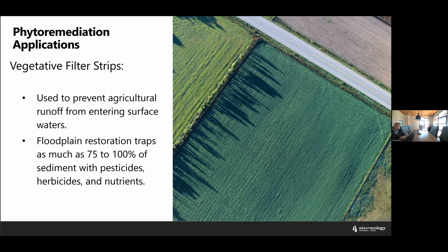So if you have a source point, such as a golf course, a park, a farm where you're using lots of fertilizers, and you don't want to have all of the sediments that have these contaminants or even fertilizer or orthophosphorus, you can basically create a perimeter vegetative filter strip around your property, or you can create it next to the surface water outfall. So that would be something like a stream or a river.